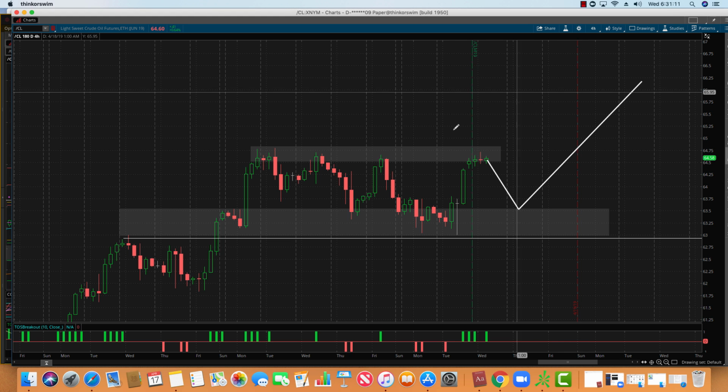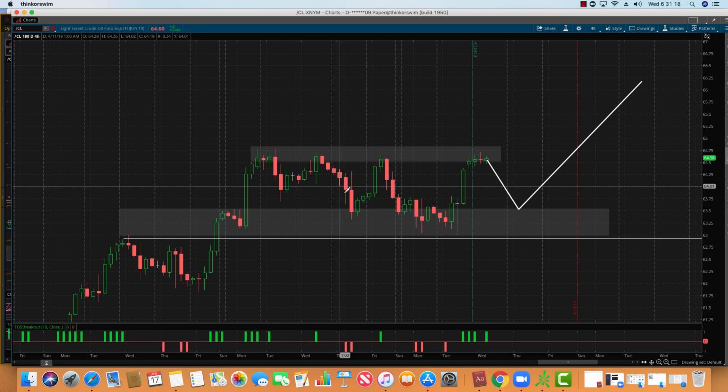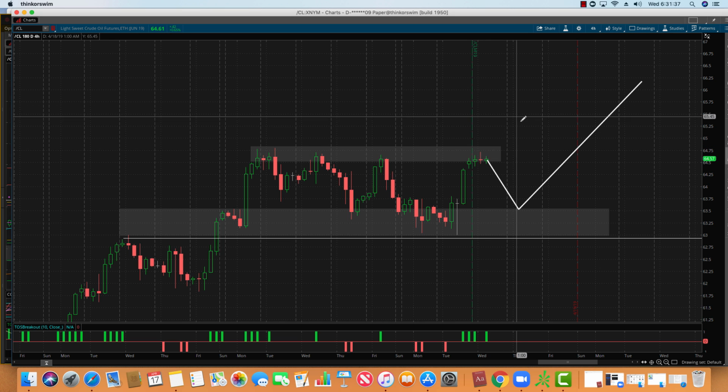All right. And what you'll also see is that, see how this supply zone was respected 3 times. 1, 2, back to demand. 3, back to demand. 4. Okay. Most of the time, it takes about 2 times. So I'm anticipating a breakout and pullback today. That's why I'm staying in this trade.